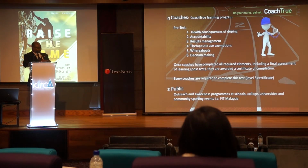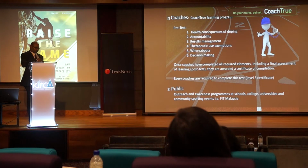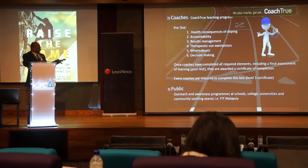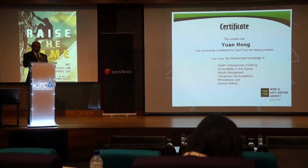And the same goes for the coaches. We also tell them about anti-doping awareness, and they also have to go through some syllabus and tests, especially the level 3 coaches, where it's compulsory for them to pass the anti-doping test. And they will get this certification, as an example. It's compulsory. When you want to be a coach for level 3, you have to go.